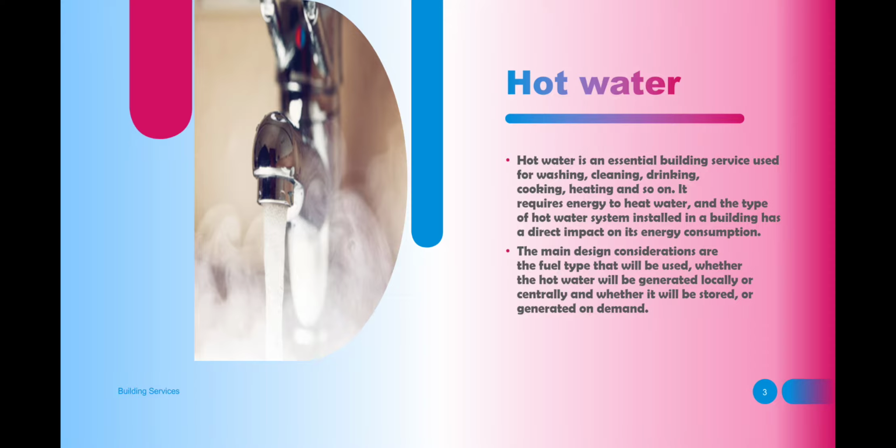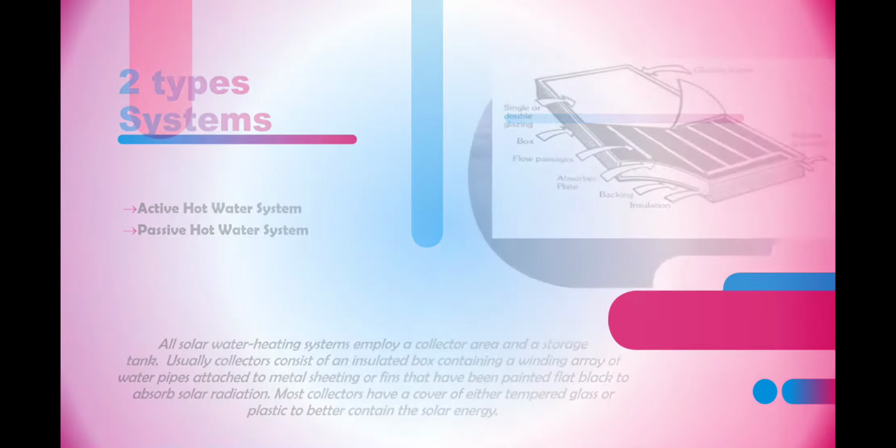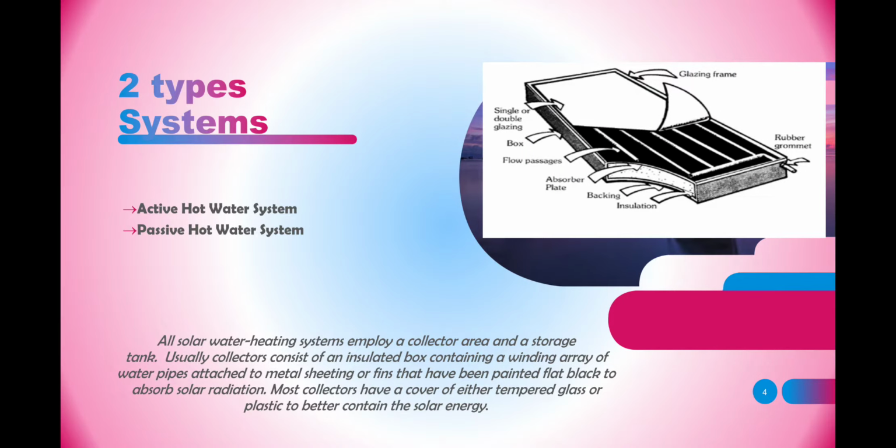The main design considerations are the fuel type that will be used, whether the hot water will be generated locally or centrally, and whether it will be stored or generated on demand. While I did mention the locally or centrally system, I won't be going into that today. The two types of systems are the active hot water system and the passive hot water system.